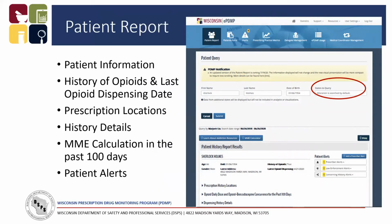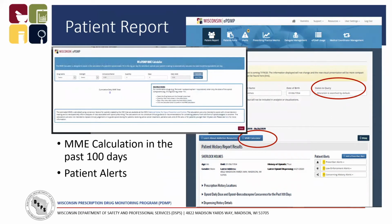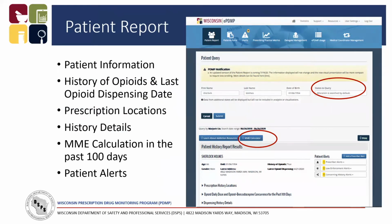Number two, the morphine milligram equivalence or MME calculator. With this tool, you will be able to select drugs and plug in quantities to estimate dosage. Number three, the expandable sections, such as the prescription history location and dispensing history details, that save space and loading time of the web page. This is one of the features in the new patient report design that was released in July 2020, based on user feedback. Number four is the patient alerts, for which we will turn to the next slide for a more detailed look.